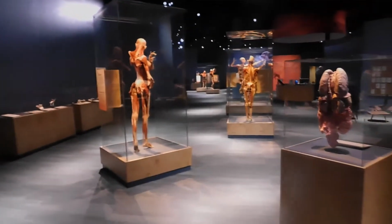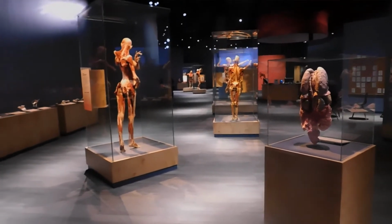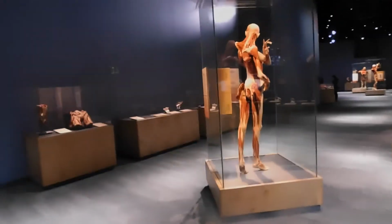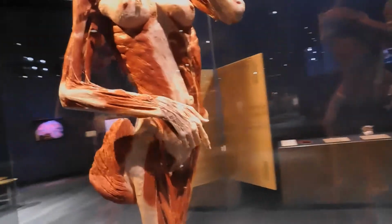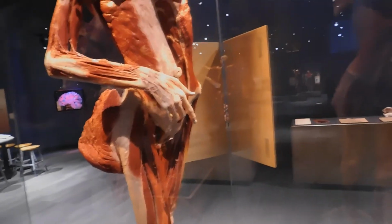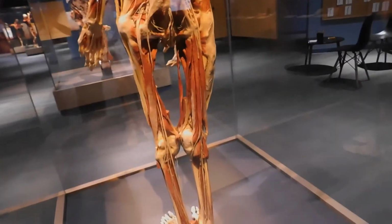Oh, yes. Everything you see in these cases is real, except for the eyes. Eyes are really hard to plastinate. So that's a real person. That is correct. Extremely lifelike, including the fingers. A real person.